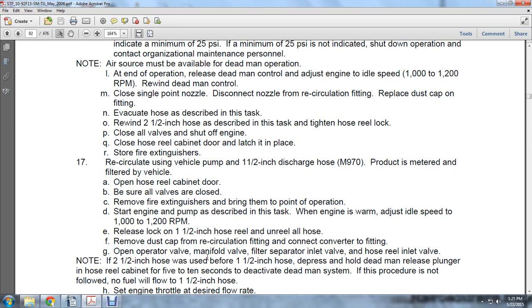Start the engine of the pump as described in the task. When the engine is warm, adjust the idle speed to 1,000 to 1,200 RPMs. Release the lock of the 1.5 inch hose reel. Unreel all the hose. Remove the dust cap of the recirculation fitting and connect the fitting. Operate the valve, manifold, filter.